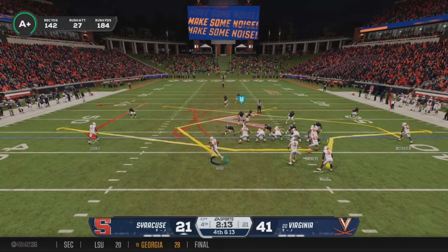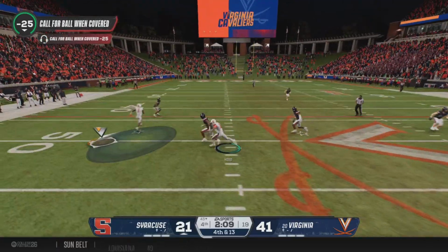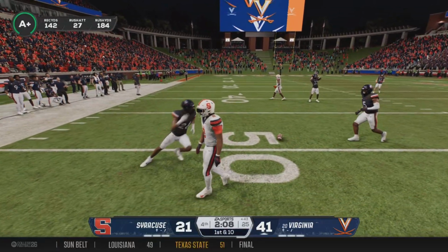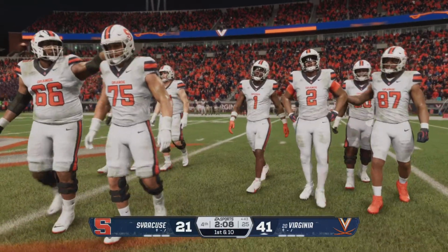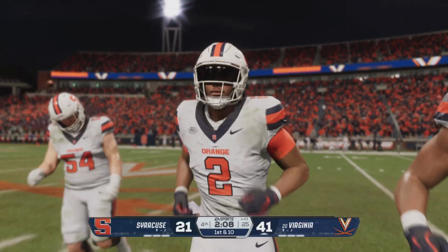Sends it back in motion. They're throwing for it on 4th down. Incomplete, and that'll be a turnover on downs. Tell you what, it gets late in the football game, man.